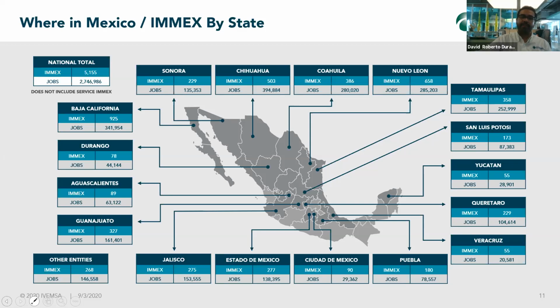The states that have the larger presence of IMMEX companies are Baja California, with more than 900 companies, the state of Chihuahua with more than 500 companies, and the state of Nuevo León, more than 600. And as you can see, these states, Baja, Sonora, Chihuahua, Nuevo León, Coahuila, concentrate the larger amount of IMMEX companies. Why? Because they have the advantage of being near the US-Mexico border, and they have the proximity and location that we already discussed.